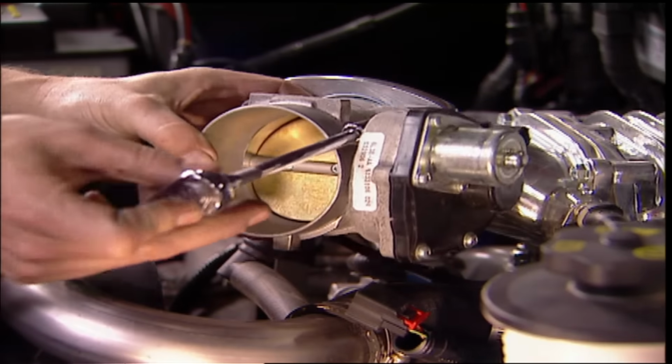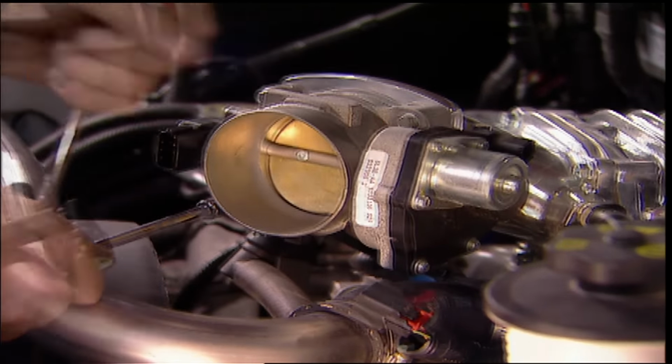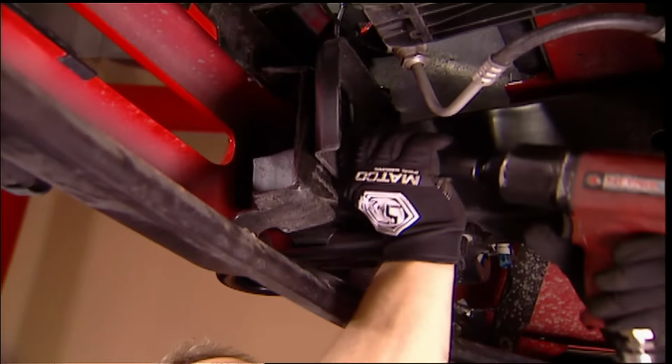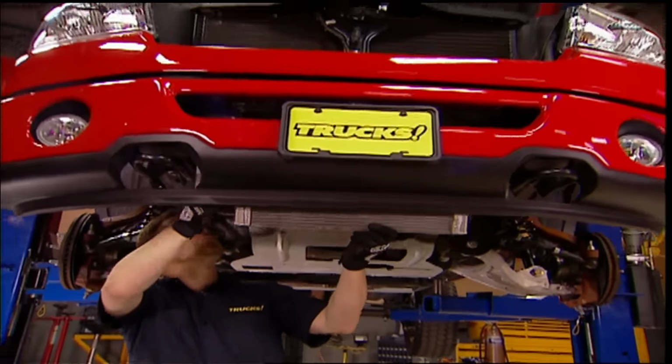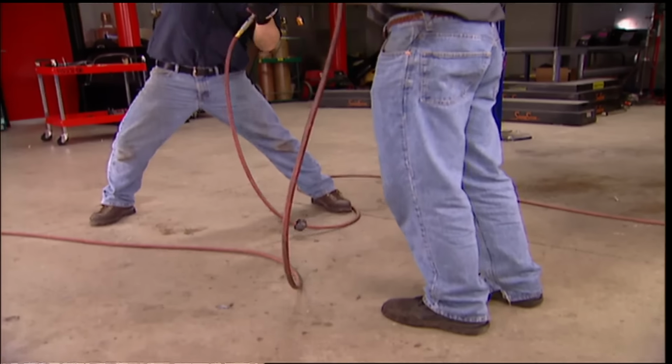The stock throttle body is bolted in place on the blower housing, and the factory connections go right back in place. The heat exchanger mounts up front between the bumper and frame rails. The F-150's bumper design allows for the best mounting spot with the most protection and airflow.